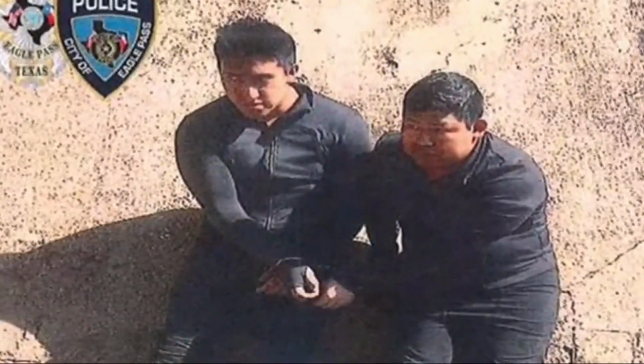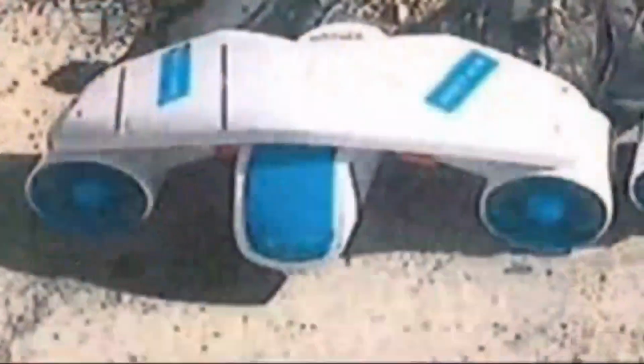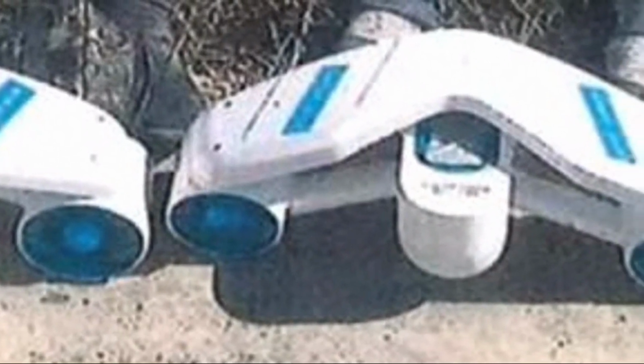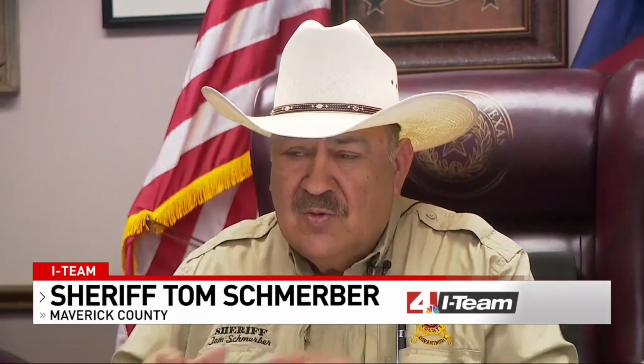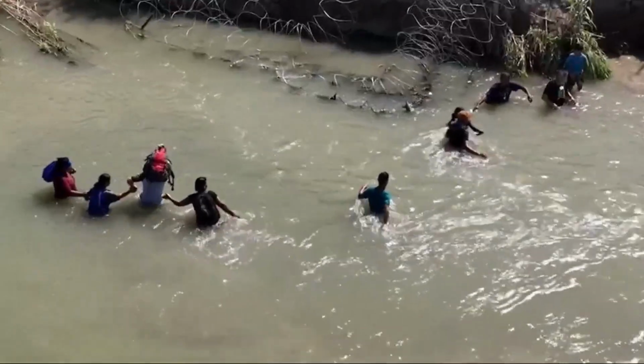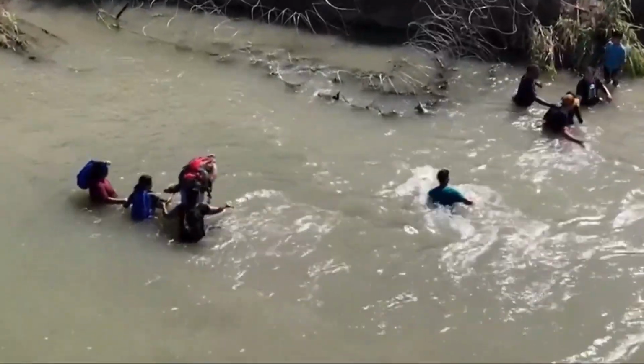What does that tell you about the times that we're in now, that people would go to this extent to fly under the radar and get expensive devices like this? If somebody wants to get through, they're going to make every attempt and find every possible way they can. This river is very dangerous. You have those whirlpools, and that's why we have a lot of drownings here. Maverick County Sheriff Tom Schmerber says this was a method he'd never seen before, but he wasn't surprised to see migrants going to these lengths to cross.